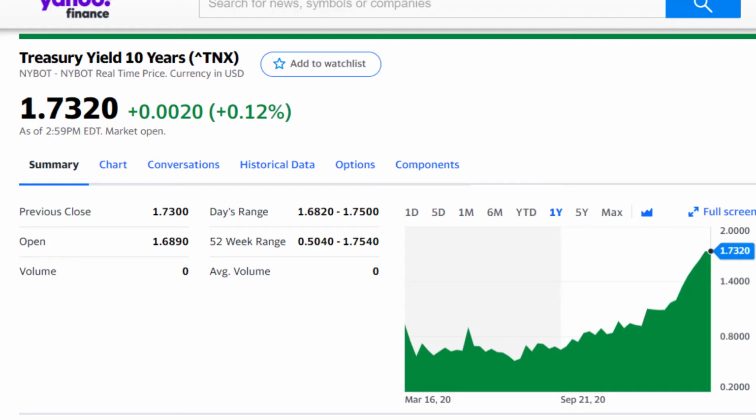So the first thing we're going to take a look at is the 10-year Treasury yield, and we're going to see how it's been rising over the last several months. Now, in prior videos, I've described how mortgage rates tend to follow the 10-year Treasury yield in lockstep fashion. In other words, if the yield rises, mortgage rates tend to rise. If the yield falls, mortgage rates tend to fall.